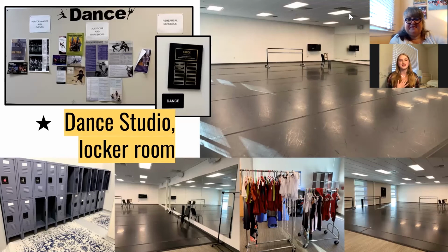As I said, I'm not a dancer, but I have been in a class in this room before, and doing movement with the big floor length mirrors was really fun.